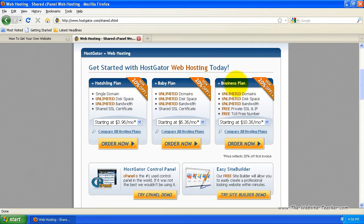Okay, so the 3 plans here, you want to choose one for your website. There's a hatchling plan, a baby plan, and a business plan. Basically, the only difference between a hatchling plan and a baby plan is here. The domain names allowed. Hatchling plans can have a single domain name registered to the hosting account, and baby plans can have unlimited. What that means is, say you have yoursite.com, and that's all you're going to have. You're never going to make another website. You're just using a single website. Go with the hatchling plan because you'll have the single domain name, and it's cheaper, of course.